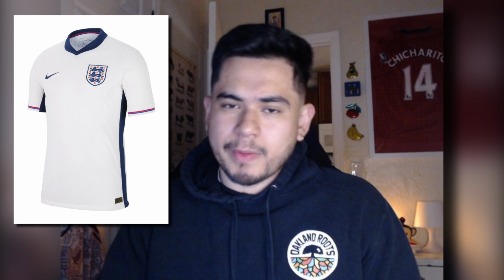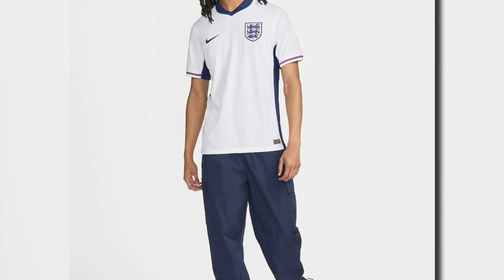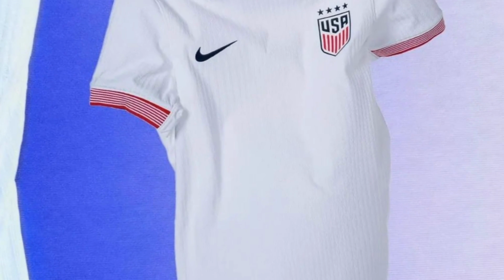We are back to another major player in this tournament, England. Last competition's runner-up. How is England going to present themselves this time? As usual, pretty boringly. So of course we have the standard white kit with some dark blue and some red accents going along the trims. They do have a nice subtle pattern across the jersey, which isn't too dissimilar to the one that the United States is using for theirs.